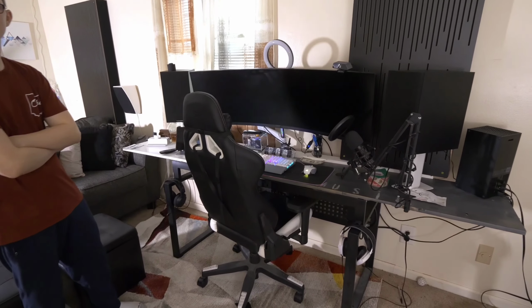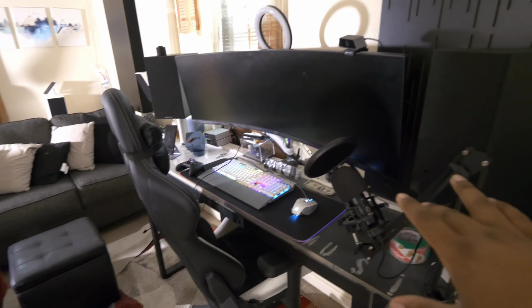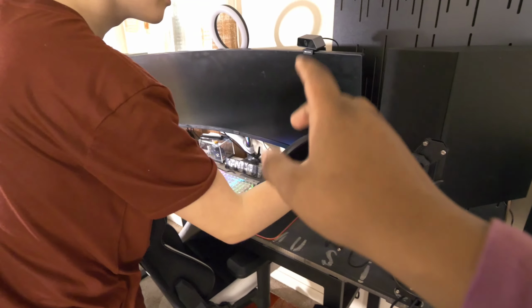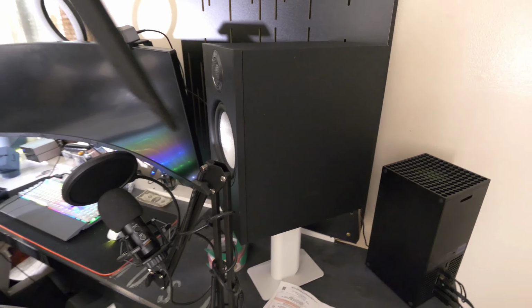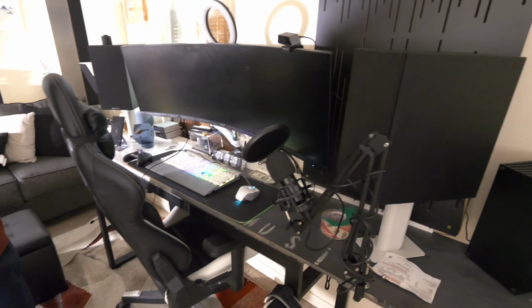All right, we are gonna start off with the desk. These are the Bowers & Wilkins 606 S2, so this is the anniversary edition. I've had these probably close to 2 years now, and they're powered by the Arylic amplifier that sits on the desk. These things are phenomenal. I have thought about getting rid of them, but they do sound really good. I don't listen to them very often, though, just to play Xbox, but sometimes I do a little critical listening.